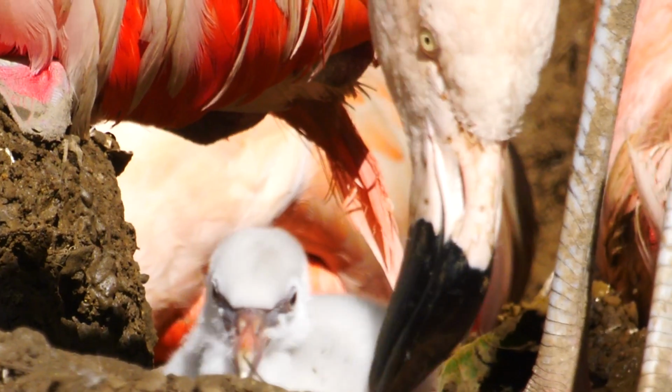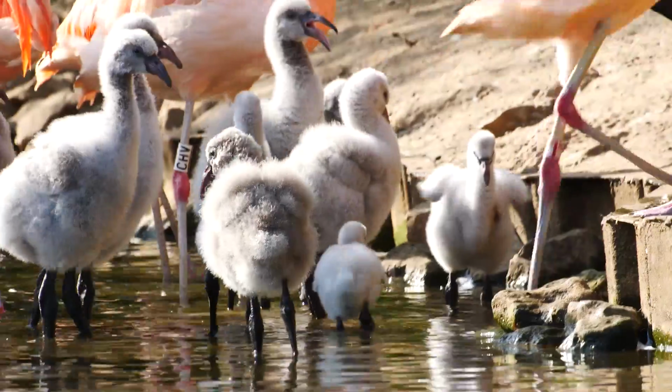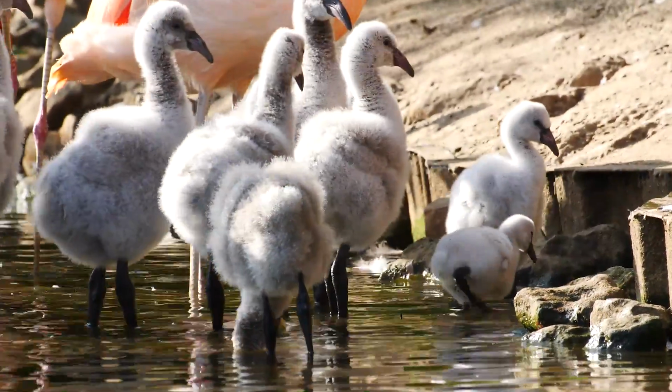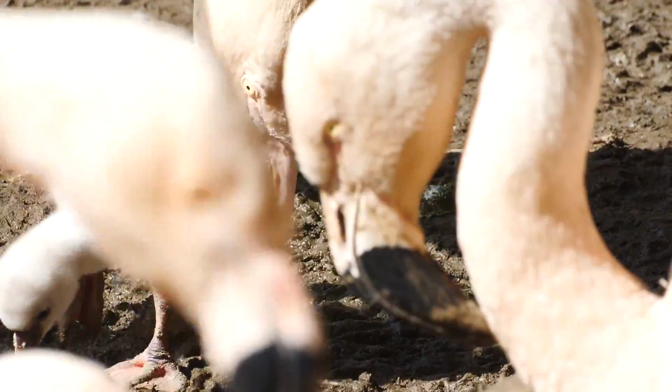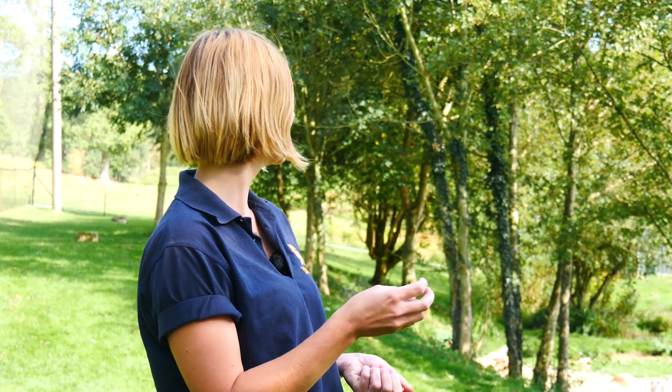Yeah, so both of the parents will actually feed the chick, so it's kind of 50-50 on mum and dad. They're both able to make this crop milk, which they use from the feed we give them. They'll produce this crop milk, which is really high in fat and protein. It's the best thing for them, but it's actually bright red, so when it comes out of their mouth when they're regurgitating, it doesn't look great, but it's the best thing for these chicks. And yeah, so they'll both take a share.